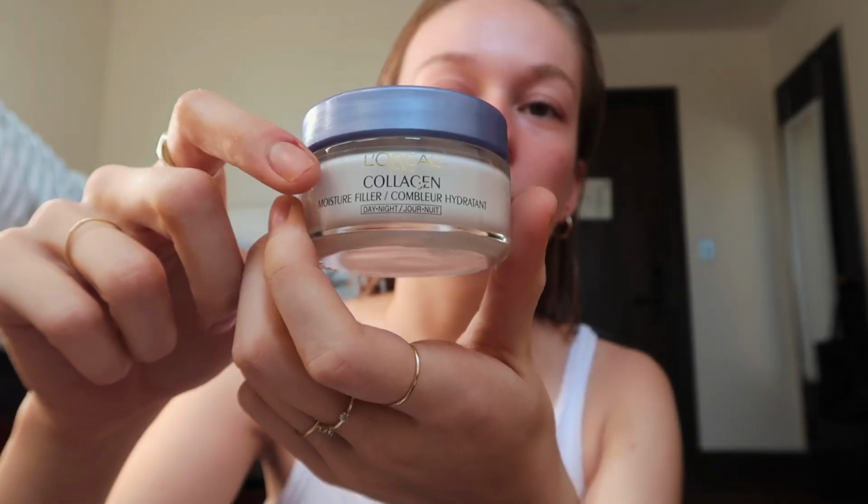Then I'm gonna use the L'Oreal Collagen Moisturizer, which is probably the most intense moisturizer I've ever used. When I was in Hawaii last semester, I actually didn't like this moisturizer very much, because it was so heavy and my skin wasn't very dry when I was living there. But now my skin's so dry and it's really nice to have a really heavy duty moisturizer.